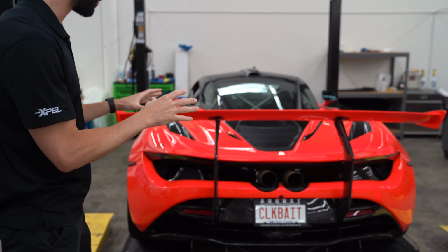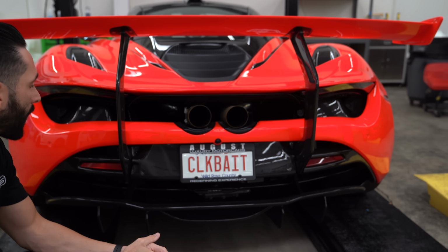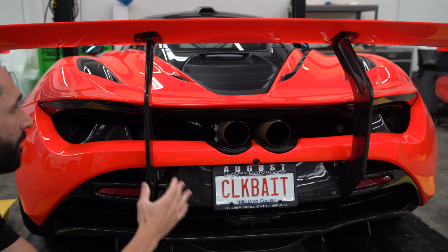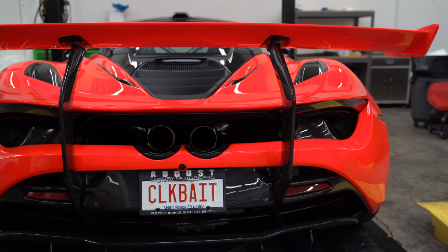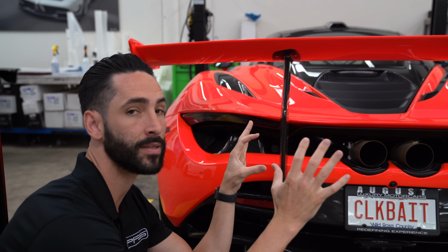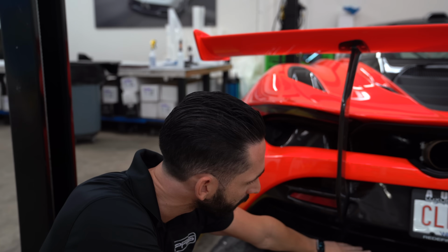This is a chassis mounted wing. So they went and tweaked it quite a bit, but this basically hard bolts to the chassis and flows with the body of the car. I actually think it flows with this car better than the 570 because it tucks in a bit tighter. You've got the full rear diffuser.